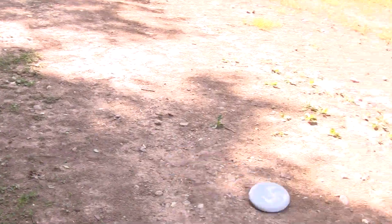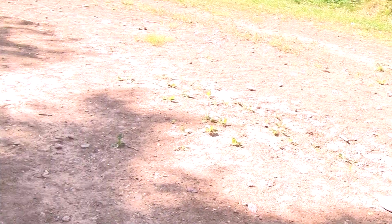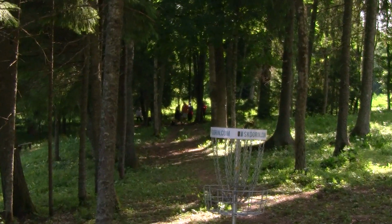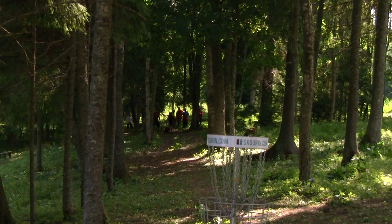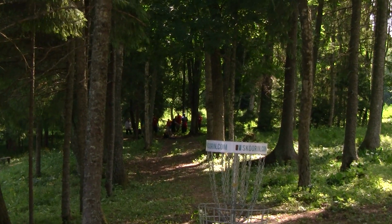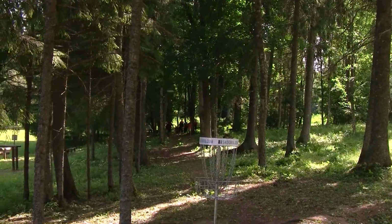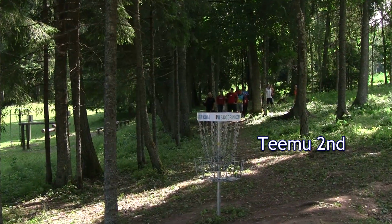Oh, man. Right over the top. Good line, just a little high. But he'll have that come back for a birdie. Yep. And Teemu Malmelin is up last. Looks like he's running it too. Nice shot. Yeah. It's got a little more turn than he wanted, but he'll still have a birdie putt.